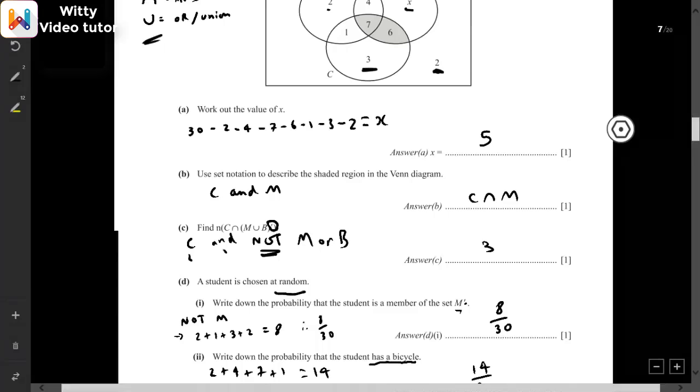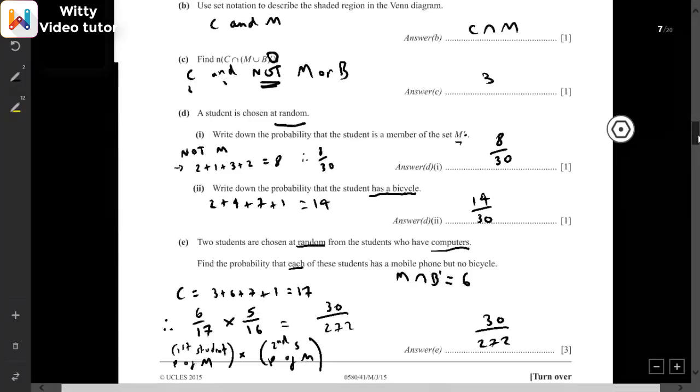Okay, write down the probability that the student has a bicycle. Well, that is everyone who has a bicycle, which doesn't mean that they don't have anything else. So we just go up here: 2, 4, 7, and 1. Add them all together, that makes 14. And again, that's 14 over 30.